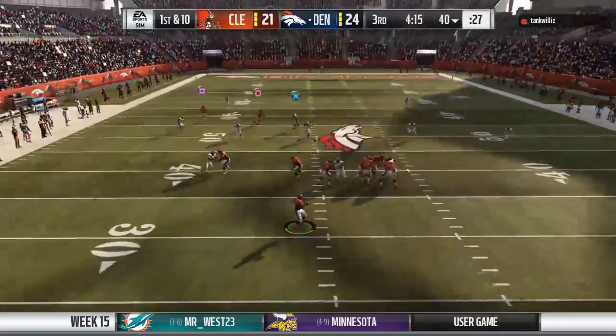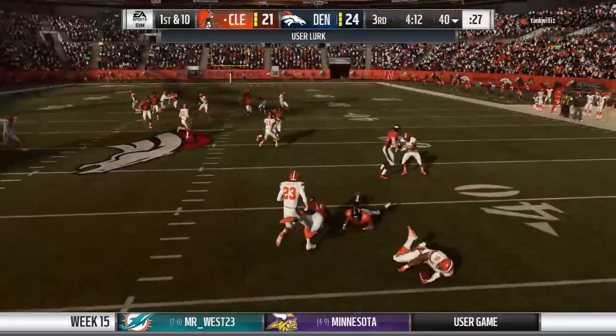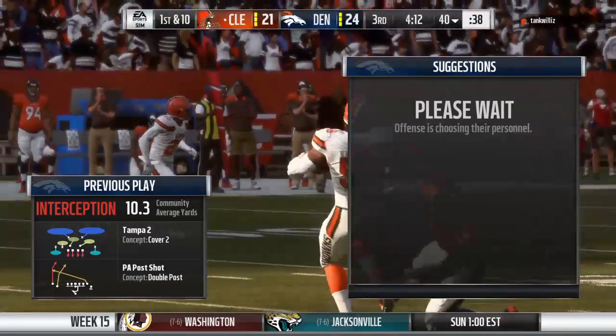Now a play fake here on 1st down. He rifles one that's intercepted. Picked off near the 42. And they are going to set up shop at the 40-yard line.